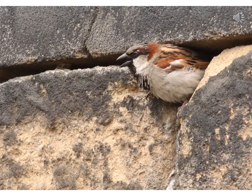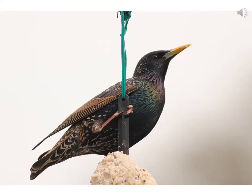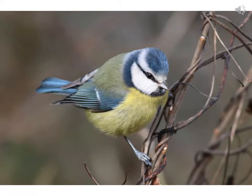Number 1 is the house sparrow. This feeds on seeds and scraps. Number 2, starling. Invertebrates and fruit. 3, blue tit. This little bird prefers insects and caterpillars, but will eat any seeds and nuts that you put out.